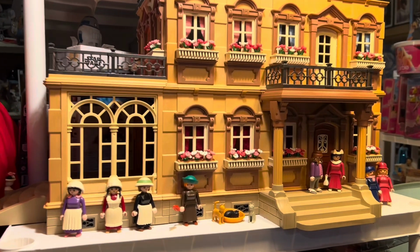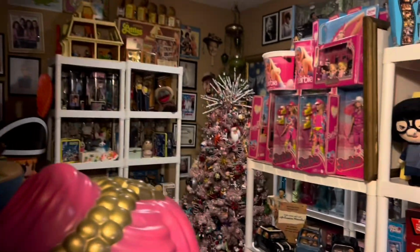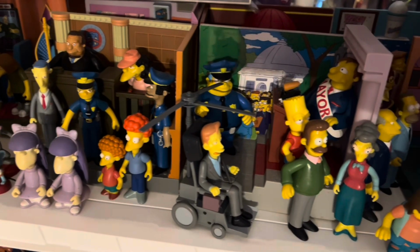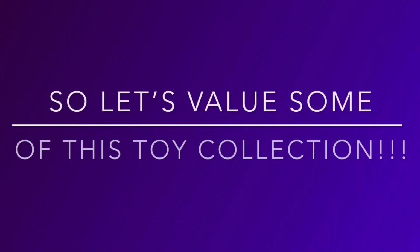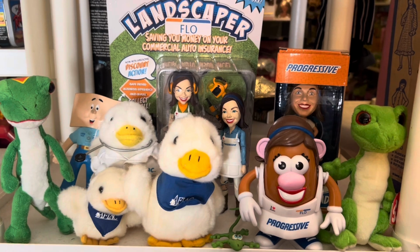So now I'm just going to make a ton of videos and value my toy collection. And then I'm going to make some where I take you shopping with me to thrift stores and flea markets and toy stores to let you see where I find all these goodies. So let's start this episode of Value in My Toy Collection and value some toys. Let's jump right in and start valuing these toys and see what it's all worth.